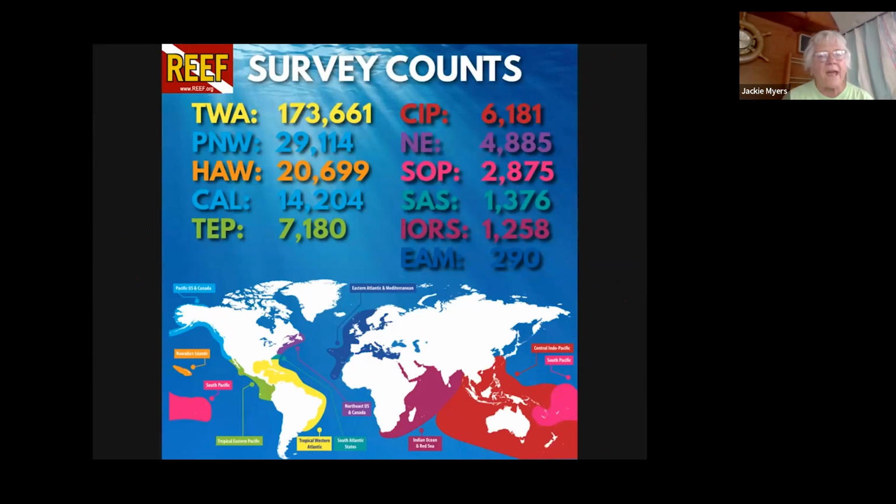So TWA is tropical Western Atlantic. For those folks who are thinking that would be Cozumel, the Cayman Islands. The Pacific Northwest is PNW. You can see Hawaii has a lot of surveys, and I'm guessing that's because the weather's nice there and people get to get in the water a lot more than we do. But it is all over the world, and the survey counts keep rising. This is current data. I pulled it from Reef yesterday.